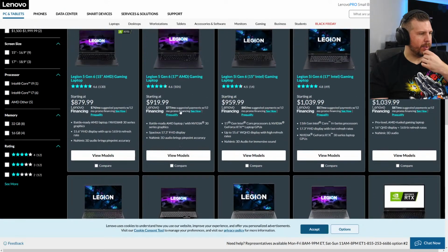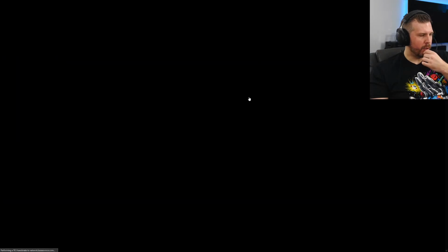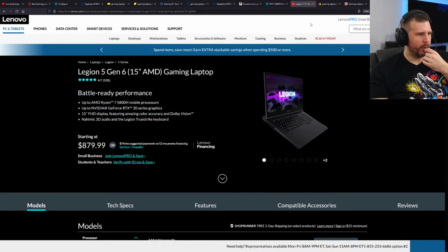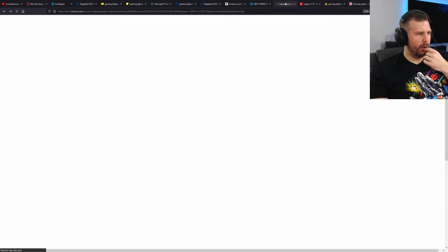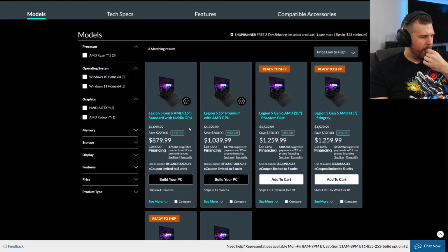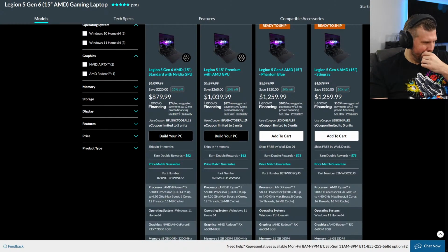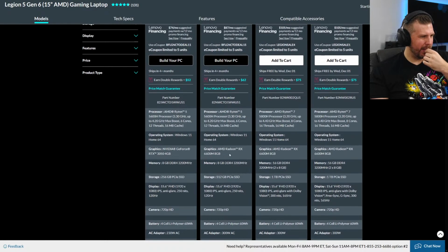Legion laptops. Let's start clicking here and trying to get into the meat of the deals. We'll have to just keep going back because I guess we have to click on each one, which is really a very bad design, Lenovo. People can't see your deals very clearly and easily. Lenovo's site is just really crappy for comparing deals and finding them quickly.